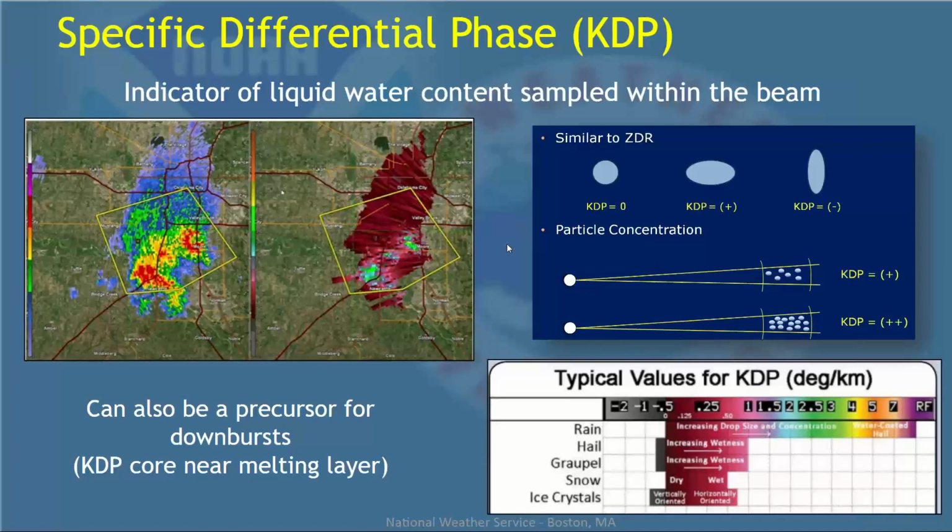Hail, if the values increase, it means you're transitioning from dry hail to wet hail. And same thing for winter snow. Dry snow has lower KDP values. Wet snow has higher KDP values.